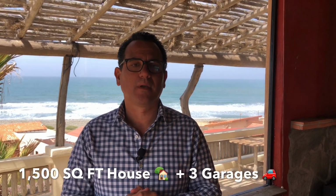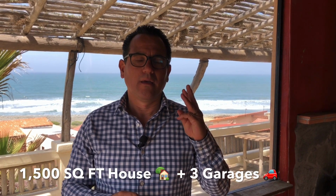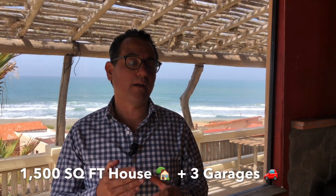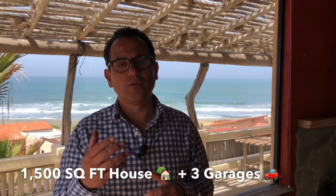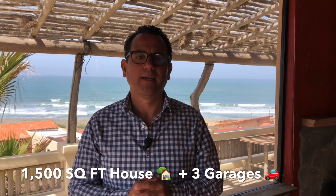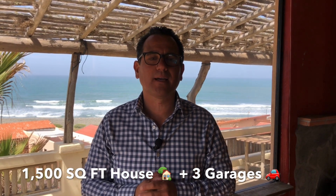This house is actually a one-bedroom house, but there is a great room that could be turned into a second bedroom. Also, it has 3 full-size bathrooms, and it has 3 garages, and one is actually a workshop. So you have a 2-car garage for about 3 cars that you can park there. This cozy, beautiful house is located in Costa Brava, Baja California, Mexico.